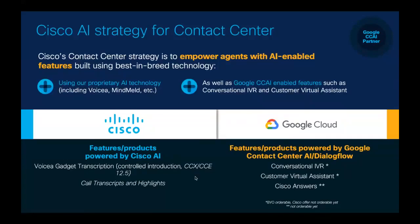If you want to integrate and leverage these capabilities, you can definitely reach out to your local sales teams, and they can help you arrange a demo or partner with you to do some of those POCs. So this is the most asked question.